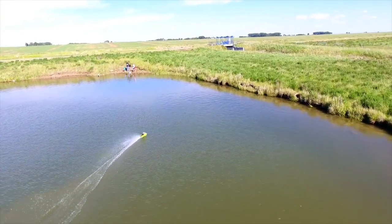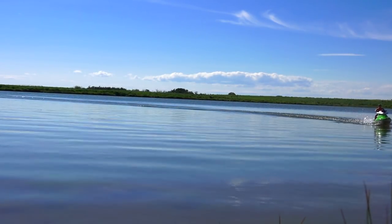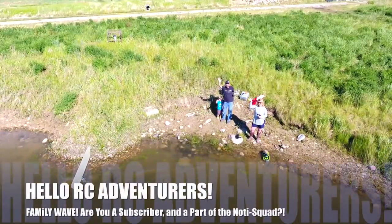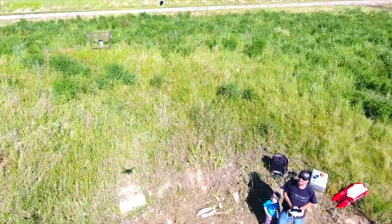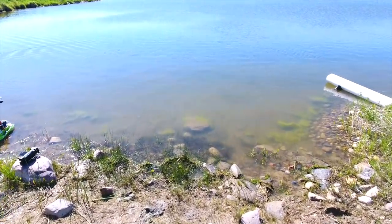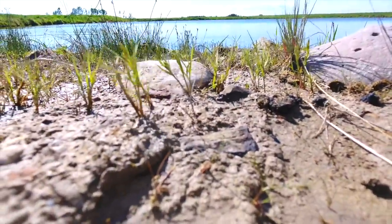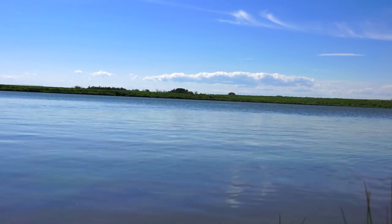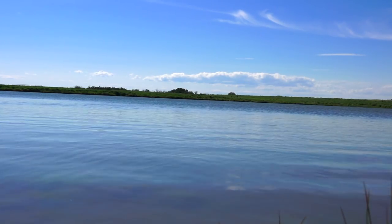Here comes the helicopter, Mo. Nice. Stand beside Daddy. Wave to the helicopter. Hi! Here we go. Daddy's coming in for a landing. Nice job, guys. Great team. Best team. Woo! Good job, kiddo. Now a rescue boat.